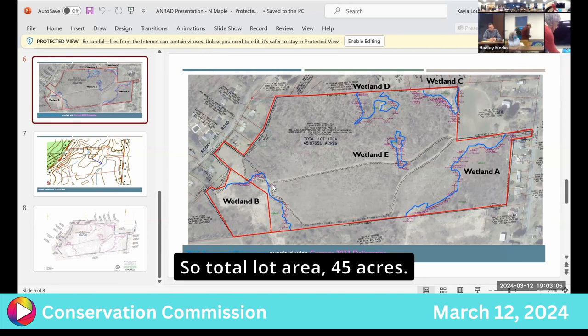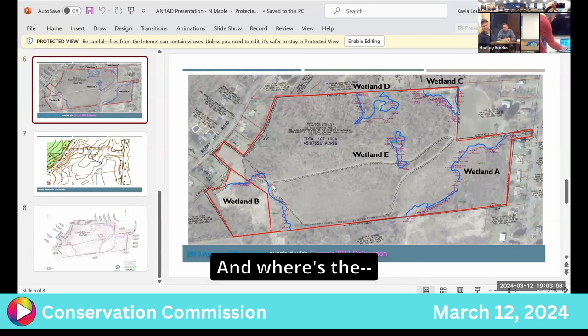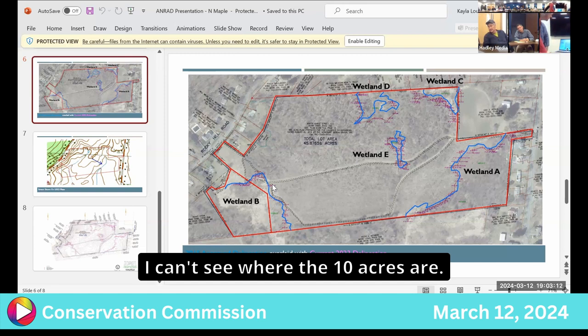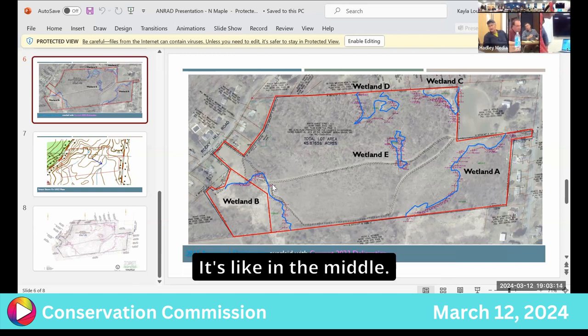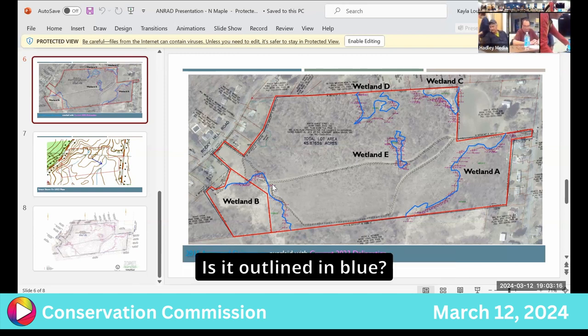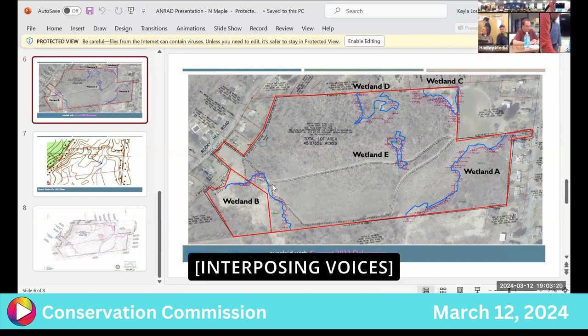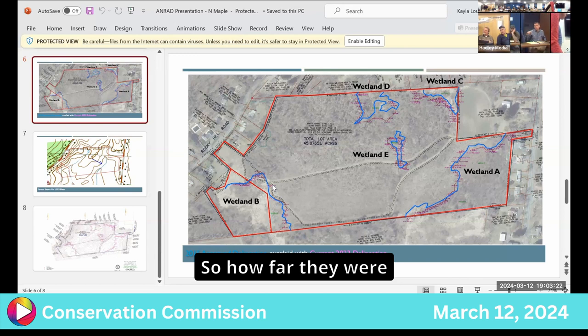So total lot area, 45 acres. And I can't see where the 10 acres are. It's in the middle. Is it outlined in blue? Well, I appreciate it. Yeah, absolutely. This would show how far they got in the other project.